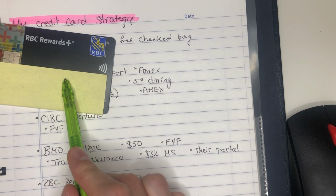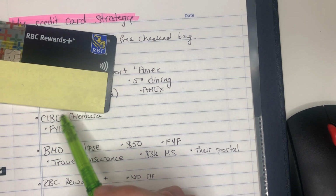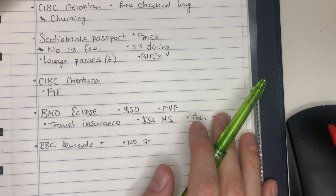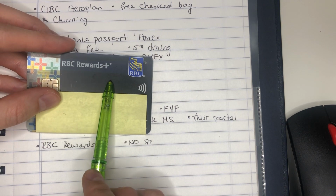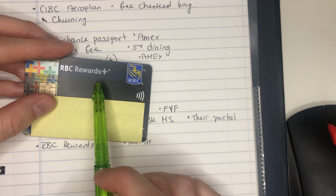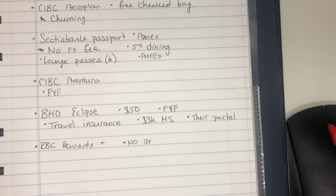Yeah, this is fine. I wouldn't open up this card, but I would switch to it, let's say in the case that you have an Avion, for the same reasons I mentioned. But other than that, it's just a fine card. It doesn't do too much. The Avion though, which I might be getting next, I'm not sure. I like the Avion. It's kind of similar to the Scotiabank card in terms of the booking and the points and such. So I think it's a pretty good card, and there's some good promotions coming up for it.